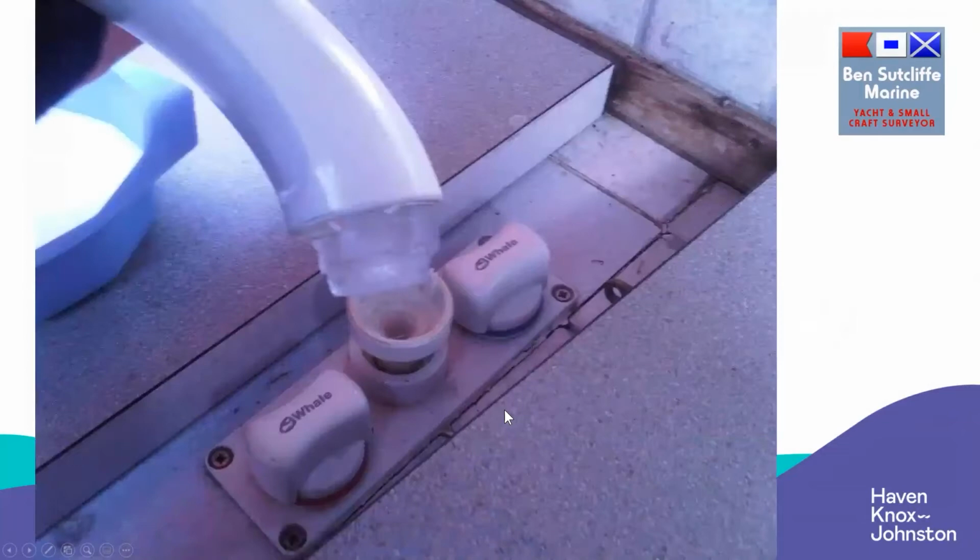Okay, so that's the galley area. This is a classic example of what happens when you don't drain things down. This actually blew the mixer tap off because the whole pipe was full of water. Okay, so we're into the stove.